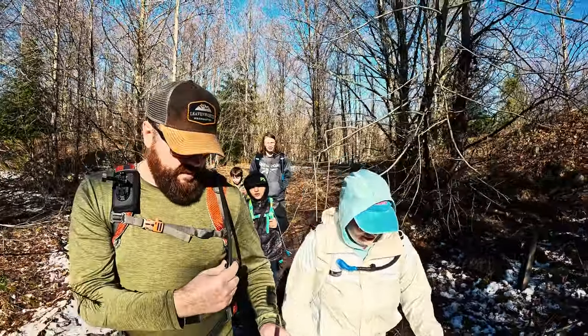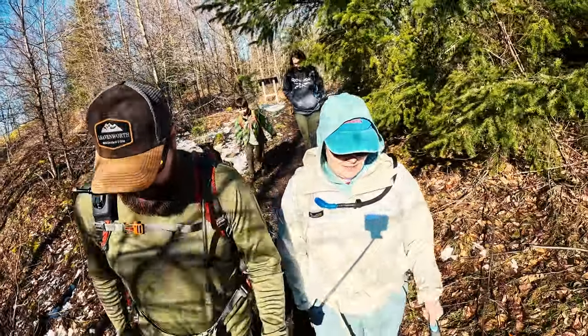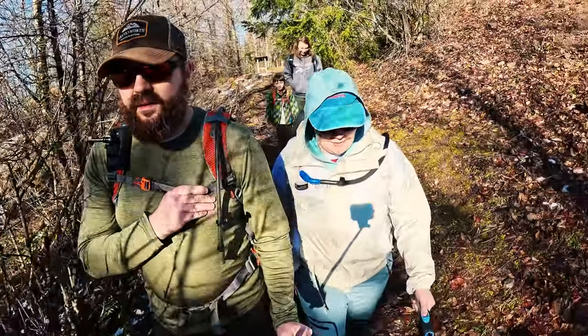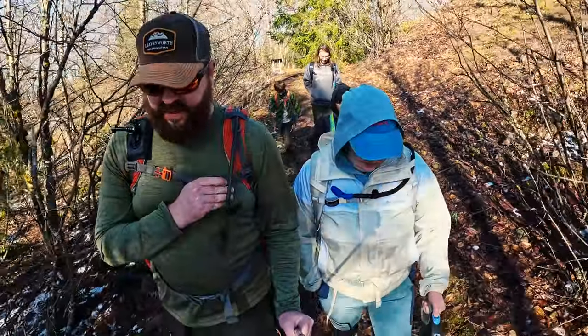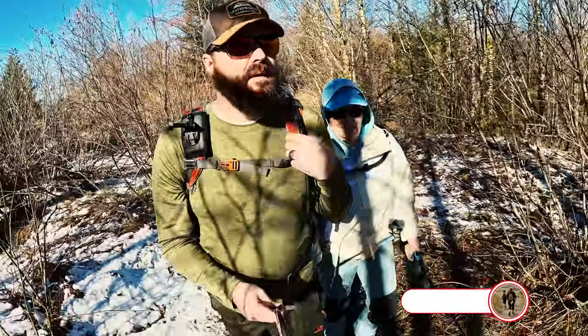Hello. We just left the trailhead. We're starting on Hummocks Loop, and then at the junction, we're going to head up Boundary. About 7 miles, 3.5 there and 3.5 back. 2,000 foot elevation gain. We got the dog with us today.